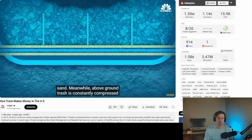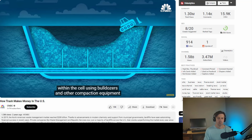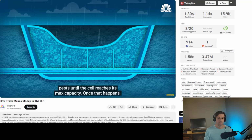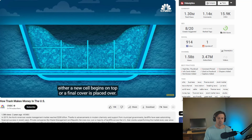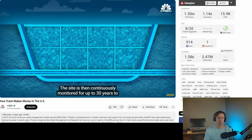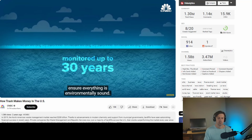Meanwhile, above ground, trash is constantly compressed within the cell using bulldozers and other compaction equipment, using daily covers to protect the trash from sun, rain, and pests until the cell reaches its max capacity. Once that happens, either a new cell begins on top or a final cover is placed over. The site is then continuously monitored for up to 30 years to ensure everything is environmentally sound.